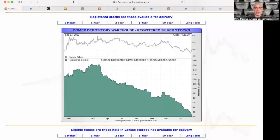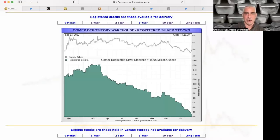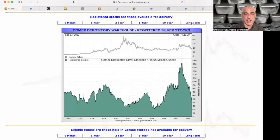And in today's video, we're going to be digging into some of the metal inflows, or more appropriately, outflows out of the COMEX and the London vaults. Taking a look at COMEX registered silver stocks, we see this number continue to go down, which I will not suggest is a run on the COMEX, because if we go back farther, taking a look at the 10-year, or even better yet, the 20-year, you can see there are periods in which the inventory has been lower, about 25 million ounces back in 2016.